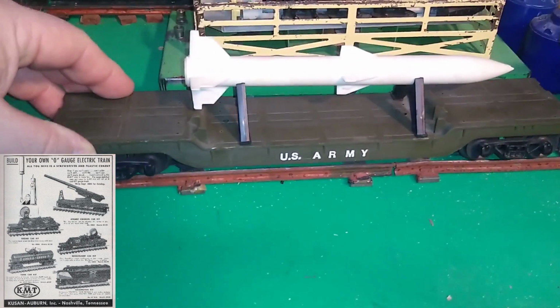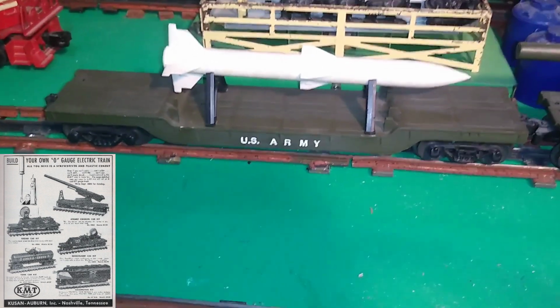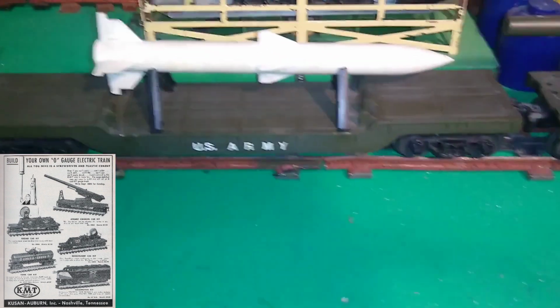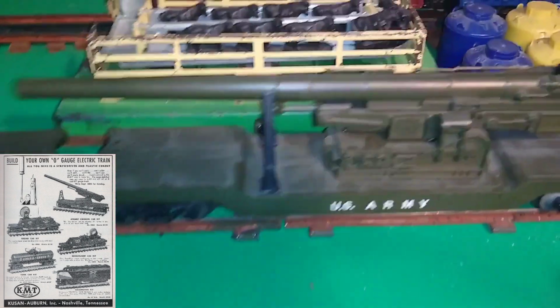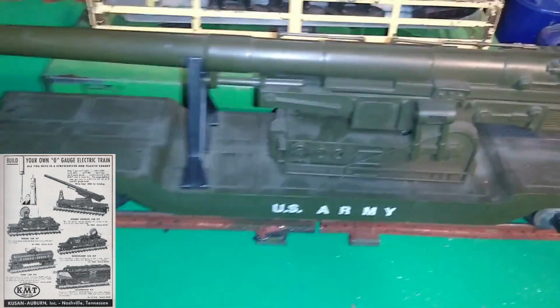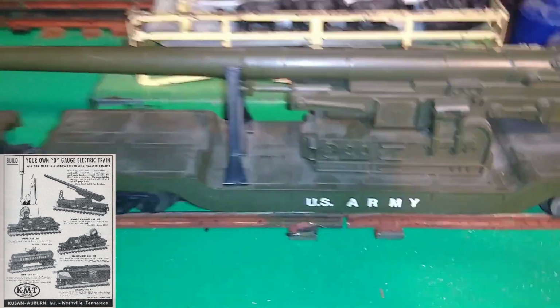But they also made this depressed center flat car, which again, this is a Williams version, which they used for an Army set. Kusan was very early to building Army trains. As a matter of fact, I'm not sure on the timeline, they might have beaten Lionel to the punch on military sets. So this originally started with the Kusan line, continued with Williams. K-Line made these also. Kusan also developed this cannon, which they put on a shorter flat car, so it looked really ridiculous hanging over the edge. When Williams remade it, they put it on the depressed center car.